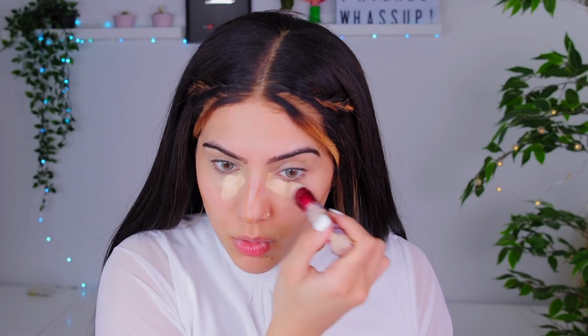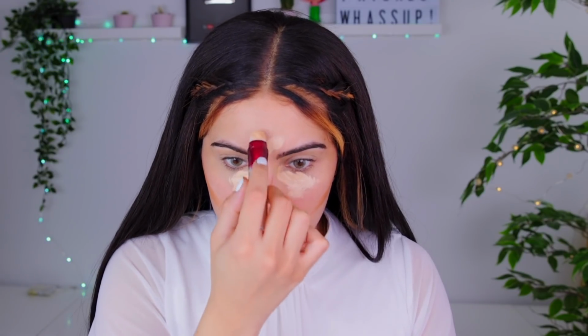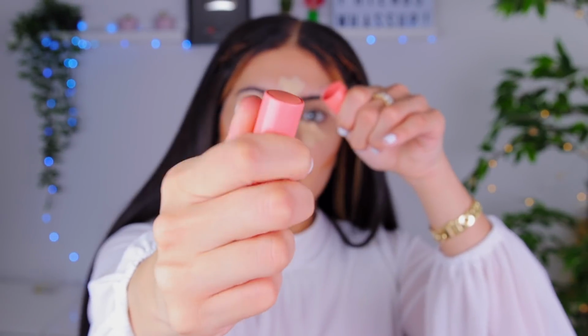I just hate the packaging so much for this. It's like the worst. First, I put it on the back of my hand and then I draw it in. Because this is so light, I'm only gonna kind of do it like that. And then we'll put a little bit on the forehead right here, anywhere I want it to be very bright. Then go in with a cream blush. This is by Colourpop in the color Hooked.